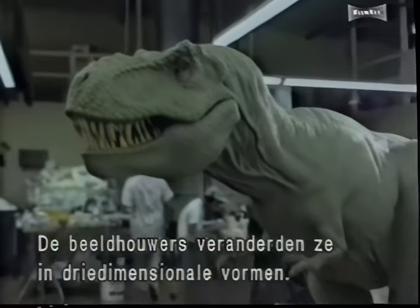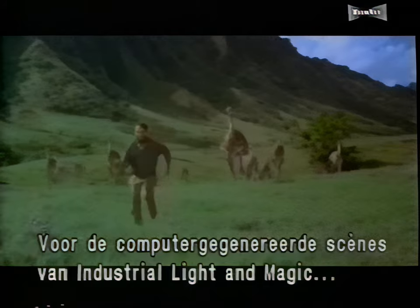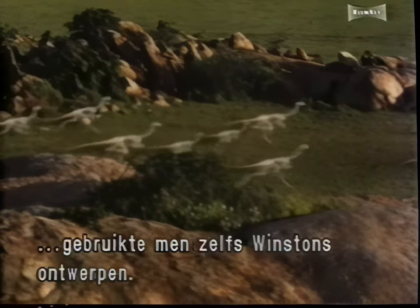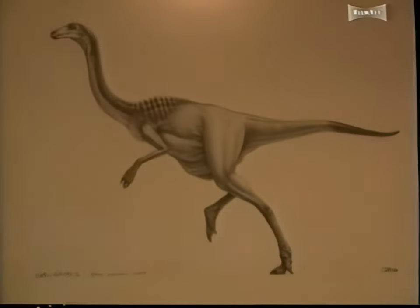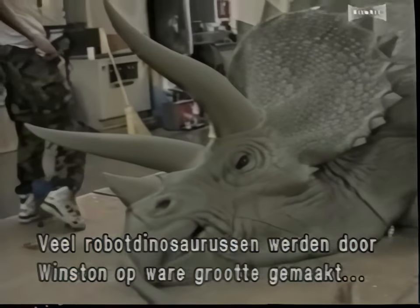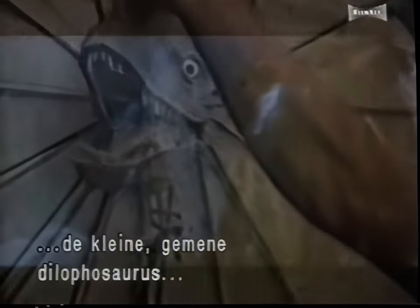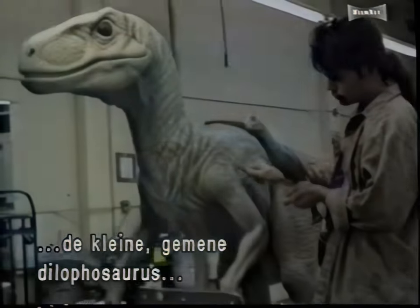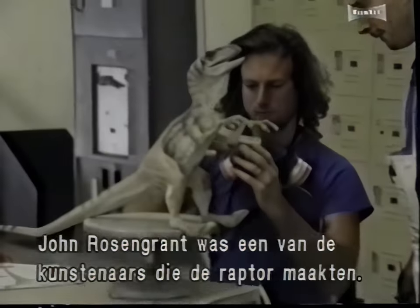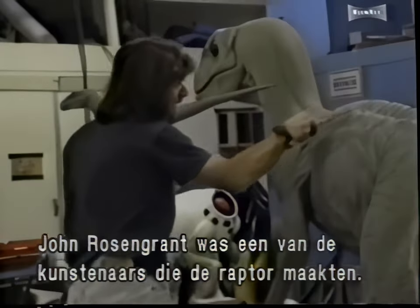Studio sculptors then translated the drawings into three-dimensional form. Even the film's computer-generated images, created by Industrial Light and Magic, were based on Winston designs. Several full-size robotic dinosaurs were built by Stan Winston Studio, including the ailing Triceratops, the small but nasty Dilophosaurus, and the voracious Velociraptors.